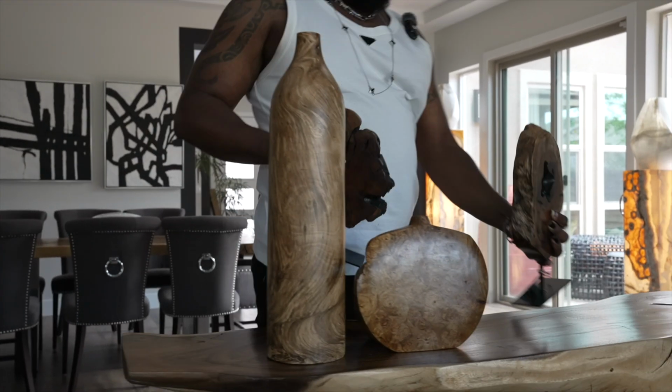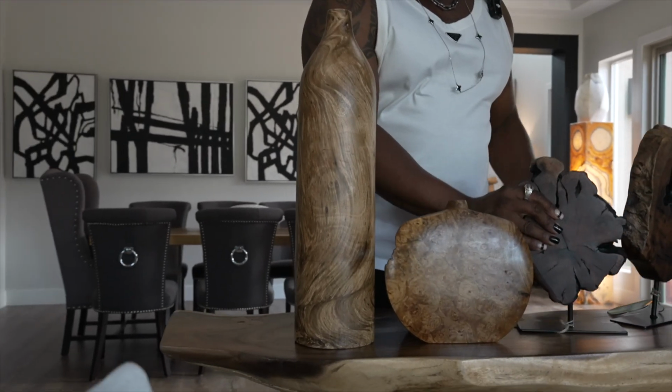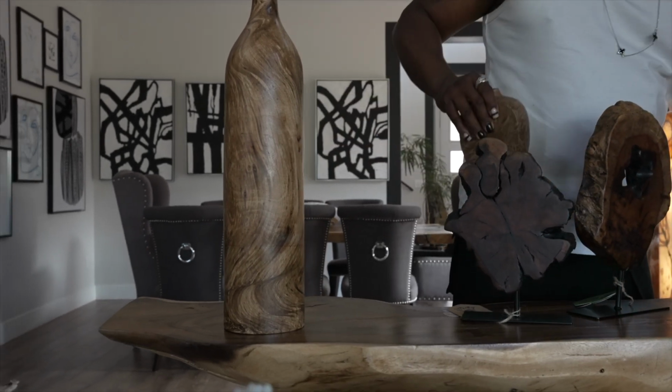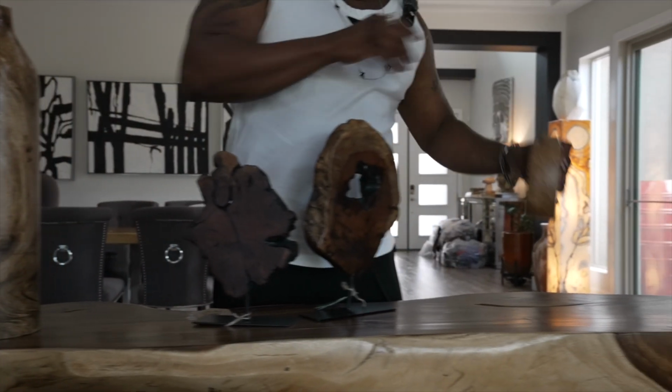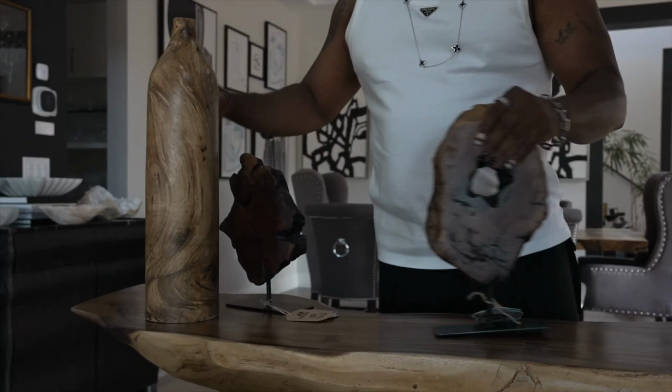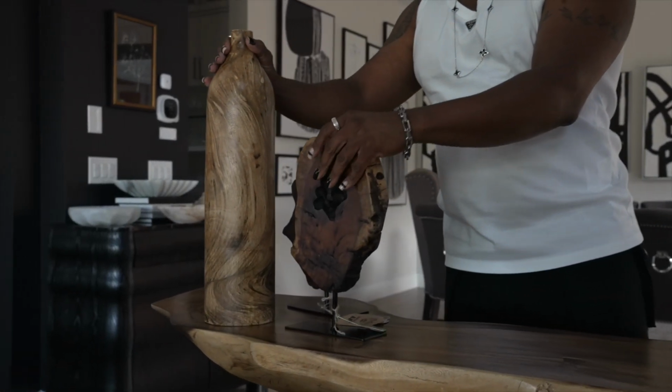I think this is acacia wood, don't quote me on that, but that's what it looks like. I have an acacia wood table in my home, and I think it looks just like this, but it's stained a different color. So the thing I do like about this, like I said, it is a natural material, and I just think those you can never go wrong with. Wood, marble, stone, metal, those things you can just never go wrong with.